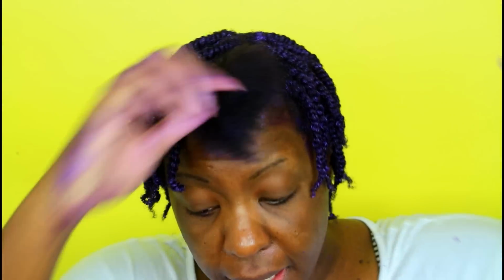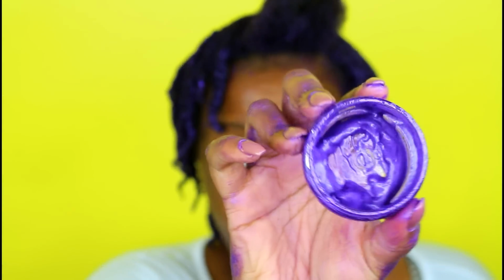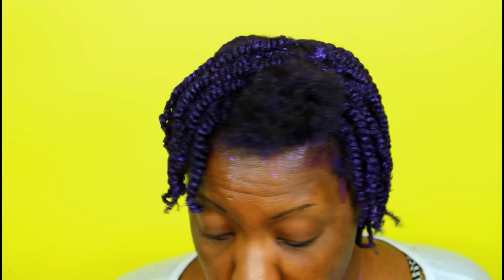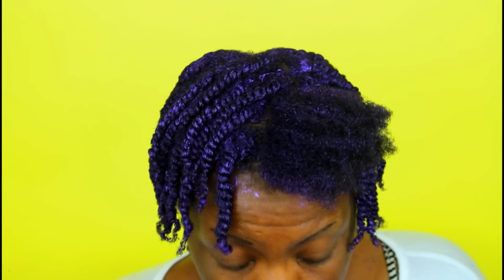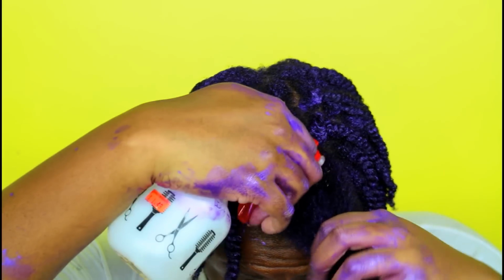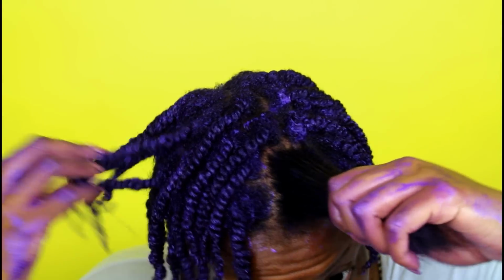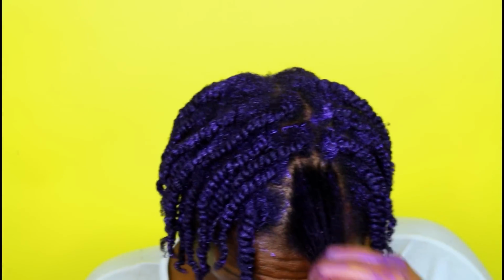All right, I have this section left, and I literally used the whole jar. And I'm not sure if I'm supposed to use a whole jar, but that's just what happened, okay? So yeah, hopefully this is enough. No, it'll be enough for the rest of my hair. So I'm just gonna spritz some water. I don't even know why I did my twists so small, y'all. I didn't intend to do them this small, but that just happened, I guess. It'll last me longer than usual since I did them this small.